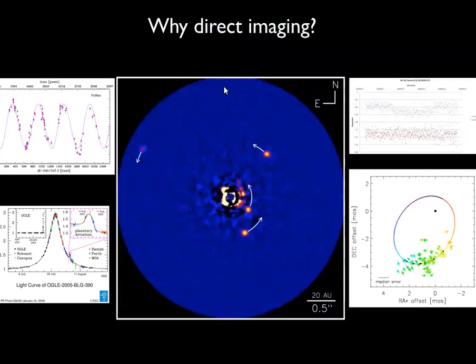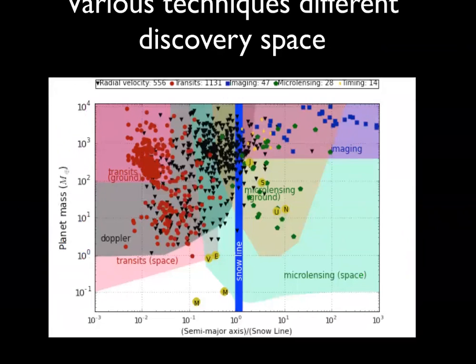You can learn quite a bit about the planets, and sometimes in ways that are different than other techniques, like radial velocity, microlensing, astrometry, or transits. The discovery space is also quite different, so they actually don't overlap. This is a separation and planet mass graph, and all the different color regions are where typically each observing technique concentrates due to various biases. For example, in imaging you need a big telescope to resolve the system, and at some point you just don't have a big enough telescope, which cuts your ability to find closer-in planets. And then it's a sensitivity issue: you can't go lower in mass because the planets are just too dim.